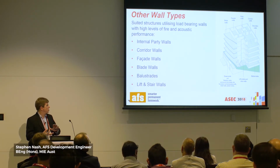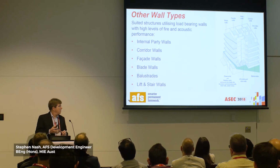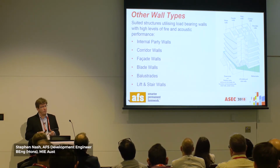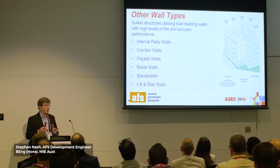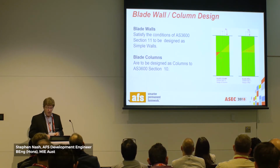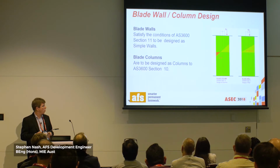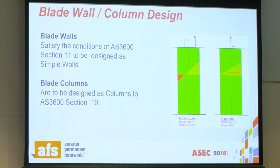And they're being used for lift shafts, for deep beams, singly reinforced, doubly reinforced, depending on the size range, and the size ranges are increasing. Another aspect that I see in the industry now, once we get above the ground, is that these walls are being used as columns. And I've been terming them blade walls, blade columns.